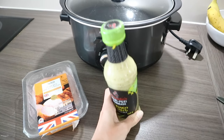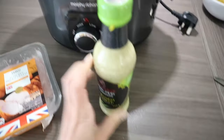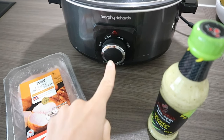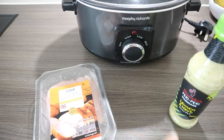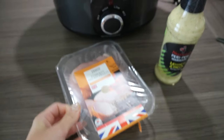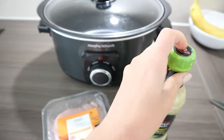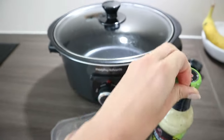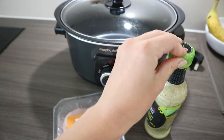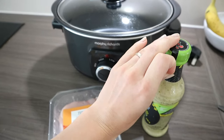Basically what I do is put the chicken in the slow cooker with about half of this marinade, then leave it on high for about 3 to 4 hours, or on low for 7 to 8. It makes the chicken really tender. I have done this recipe before and it's really, really good. So I'm going to do it for dinner tonight, and in the evening I just have to do a side and we're good to go.